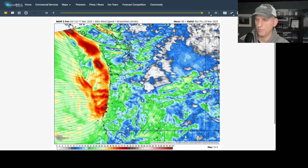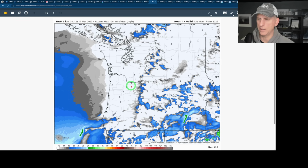That low pressure system is going to be right off our coastline there. We'll take another look at that one again tomorrow. Could be some strong winds along the coastal areas. Doesn't look too strong for the inland areas right now, though.